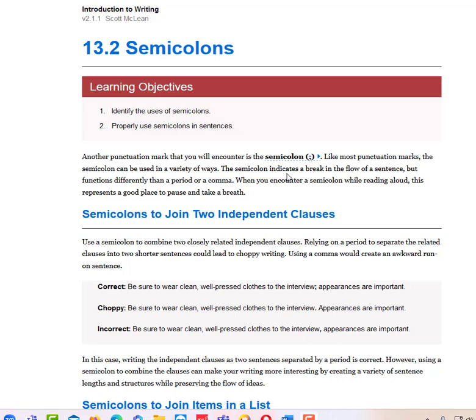Appearances are important. In this case, writing the independent clauses as two sentences separated by a period is correct. So: Be sure to wear clean, well-pressed clothes to the interview.